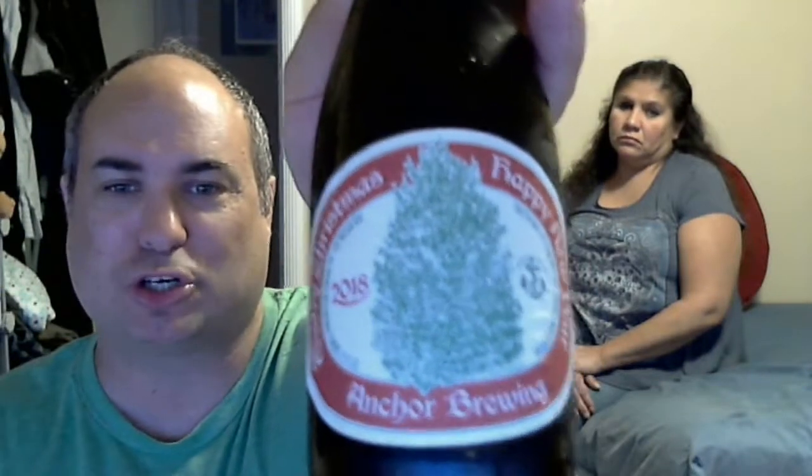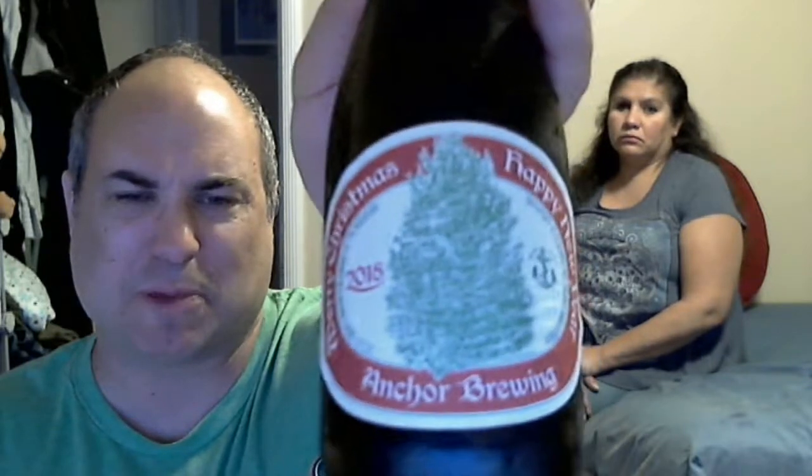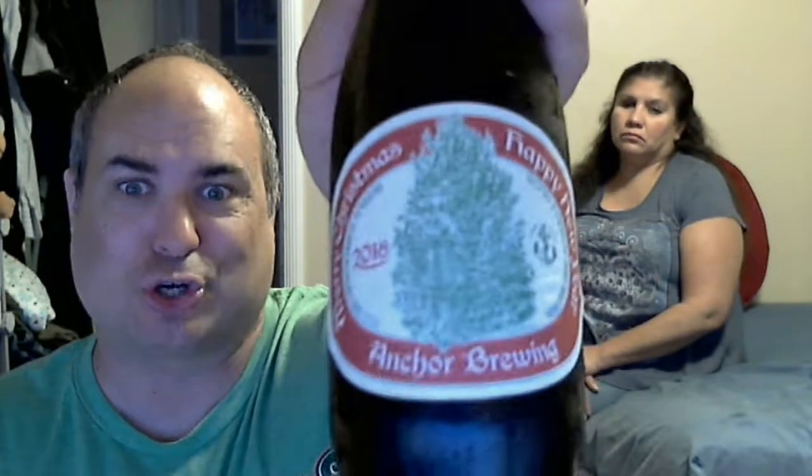Here's what the bottle looks like. You've all seen it before, I'm sure. Just a Christmas tree, an old school label there. It looks like something maybe from another century, really. Obviously, this is a seasonal beer, early November to mid-January. The 6-pack of this cost me $10.